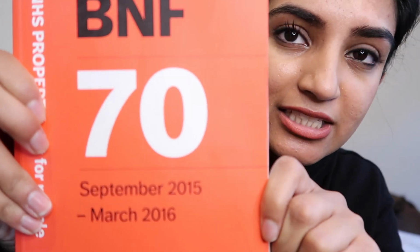As you can see, this is from September 2015 to March 2016. I was gifted this. Yes, the BNF was given to me as a gift, and it was given by a very kind pharmacist in my first year of nursing. When I'd finished my placement, the pharmacist gave me this as a celebration for finishing it, which was very kind of them, and to this day I have it.